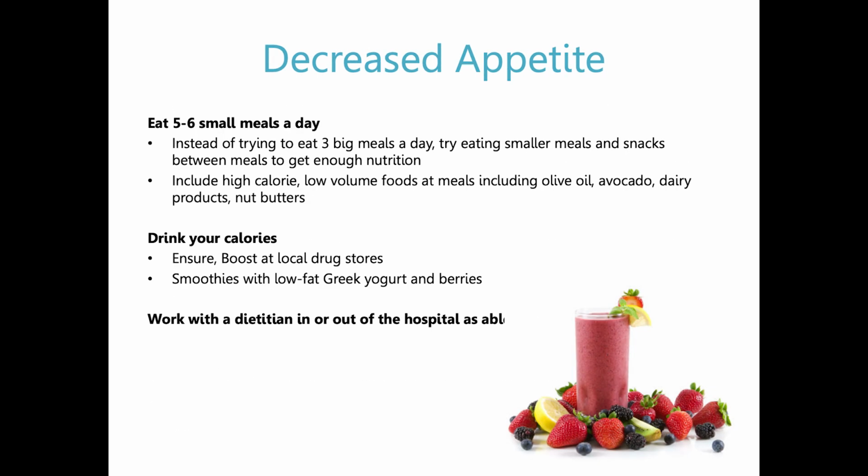One of the most common complications following surgery can be decreased appetite. It's very common in the post-operative phase, but that does not mean that our body does not need increased calories and protein. As a result, we want to make sure that if you are finding it difficult to eat your baseline portions of food, that we are utilizing some strategies to help combat that. Transitioning from 3 big meals a day to 5 to 6 small meals a day can be a strategy to help increase your overall intake of calories and protein.